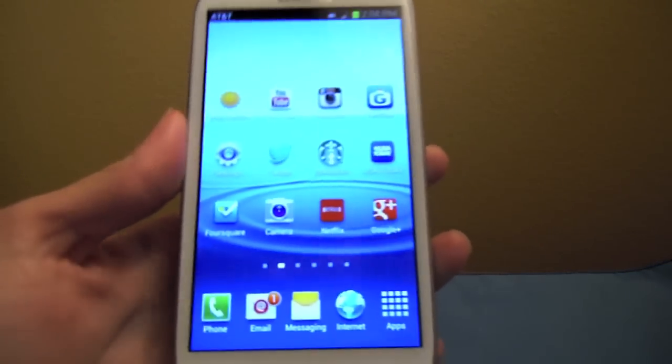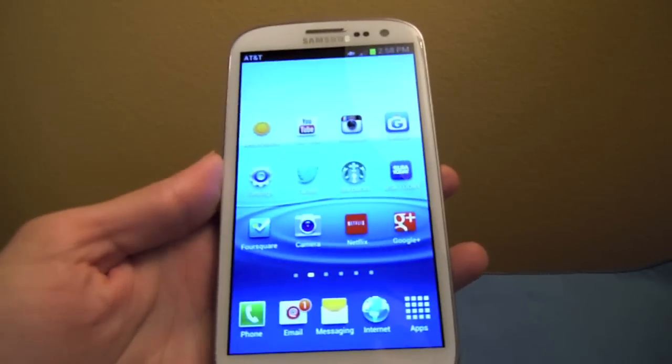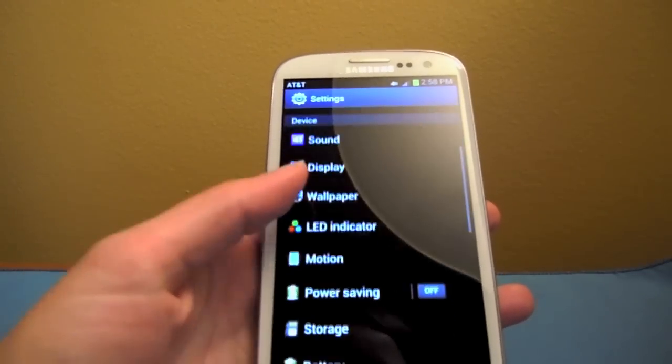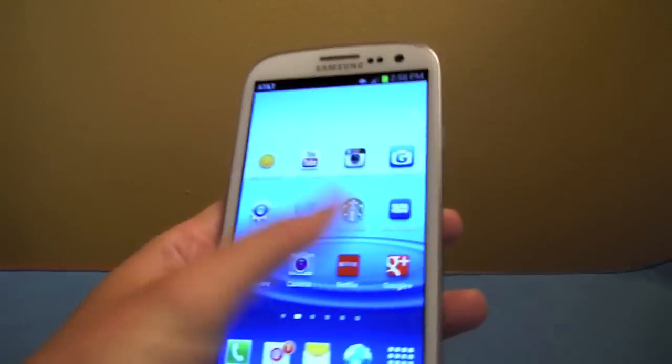The alarm clock is awesome on this thing. I use my alarm clock on my iPhone every day, and one of the first things I set up on this new phone was the alarm clock. And they have what's called a smart alarm, so I'll go ahead and show you that. The smart alarm might actually be in the clock. So we'll go over here.